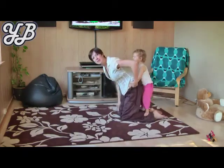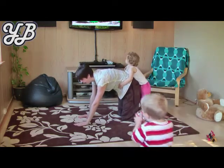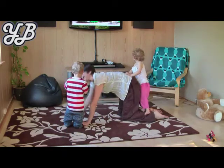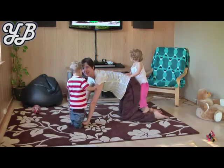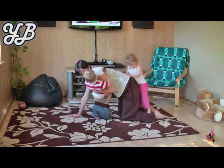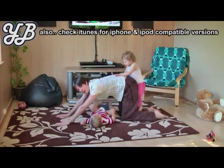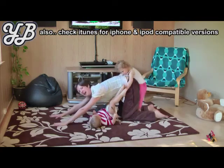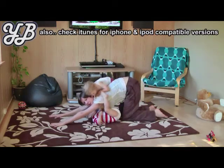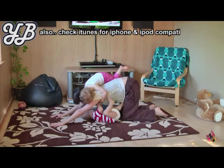Okay, so we're back in the position that we were just in with the knees. The knees are a little bit open, okay? But this time I'm going to walk the hands forwards. I just know that I'm going to get hit with a ball or a spoon or something as soon as I lower my head here. Okay, going to come down. I'm just moving my hands forwards. Just pushing the fingers away. Pushing the hips up and back a little bit and opening the chest.